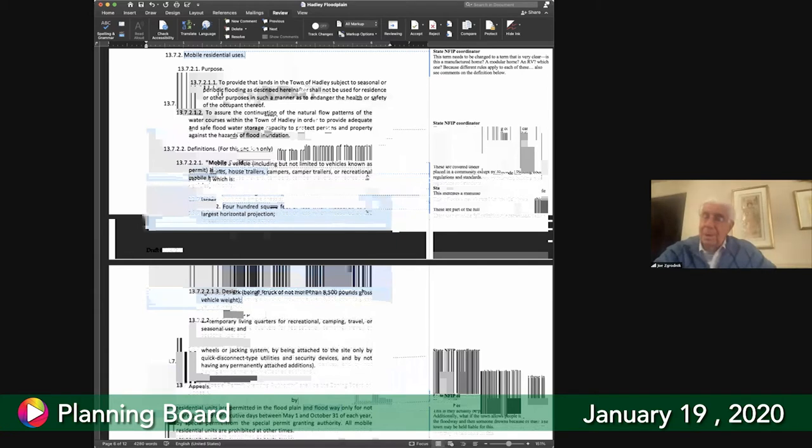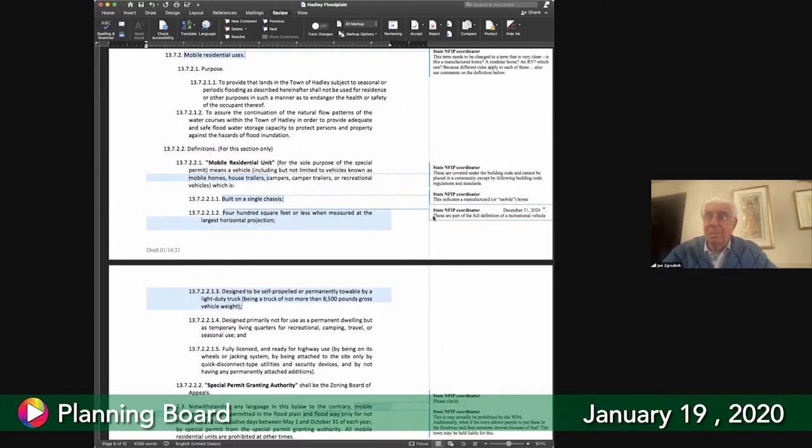And if you can't put a trailer by the river, you're going to bring it back 200 feet or more in some cases, that doesn't make sense. So perhaps if we put those restrictions in, that they have to be moved readily, I think we can deal with that. It'll probably be politically a little bit easier to pass. Mm-hmm.